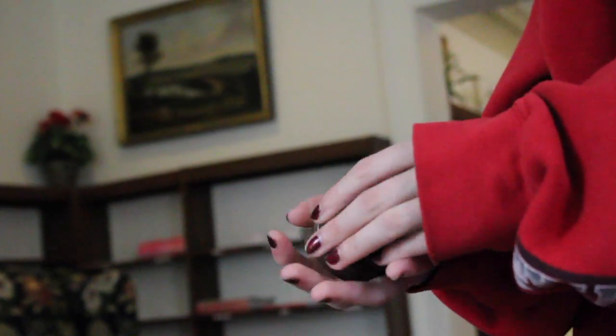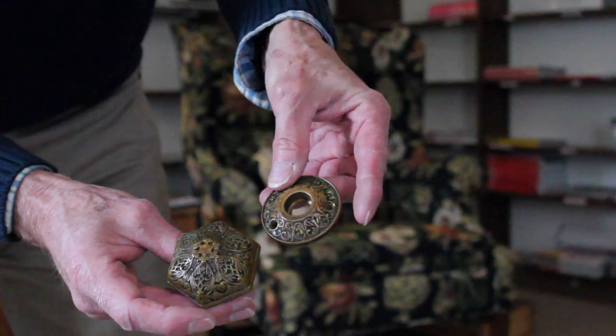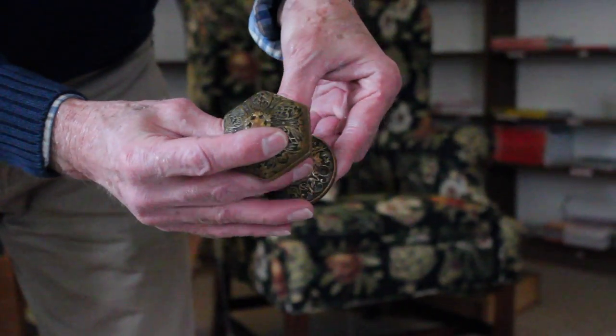What are your favorite pieces in your collection? Oh, I don't know. I love the simplicity of the big, round, heavy one. And when you open that up, you'll see how heavy it is. But I also love the intricacy of some of these. Some are very intricate and delicate, and some are more massive. And a lot of these came out of big, old Victorian homes.